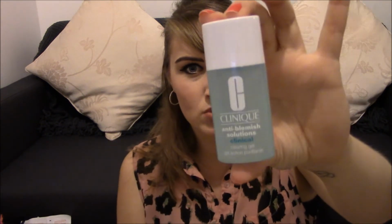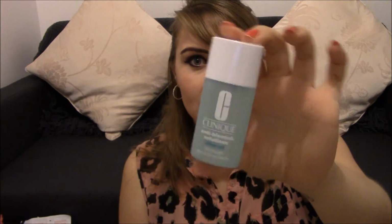This is around £20, £22. I will link it below with the prices, and it's, as you can see, quite a small bottle there. You literally need only a small amount, pop it onto your fingers and then apply a thin layer to any spots that you may have and literally allow it to dry.